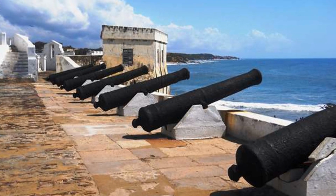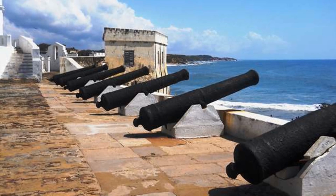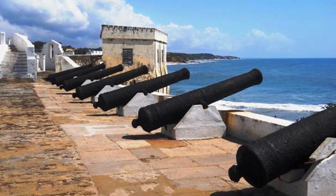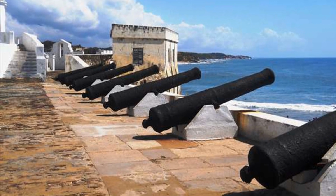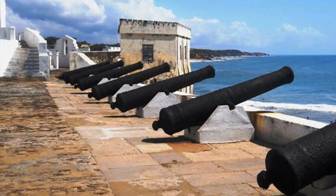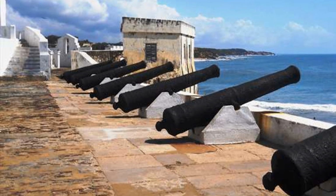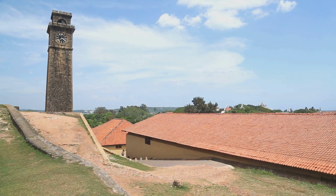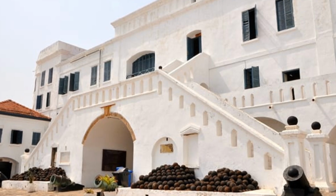Section 3. From Dungeons to Diplomacy. Stories of Transformation. Ghana's forts and castles are not solely defined by the horrors of the slave trade. These structures become testaments to transformation and the enduring ability to reinvent. Many transitioned into different roles over time. Some became administrative centers, their dungeons repurposed. Others transformed into schools, churches, or prisons.